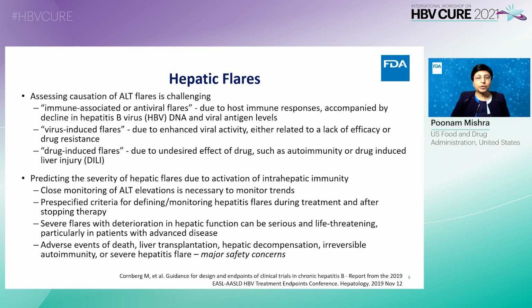One of the unique challenges with hepatitis B trials is assessment of ALT flares. Three different broad categories of flares were discussed at the AASLD hepatitis B virus treatment endpoints workshop in 2019. To discern immune-associated flares from signal of potential drug-induced liver injury, serological and virological markers need to be assessed in addition to liver enzymes. As we all know, predicting the severity of hepatic flares is difficult. Close monitoring of ALT elevations is necessary to monitor trends over time.